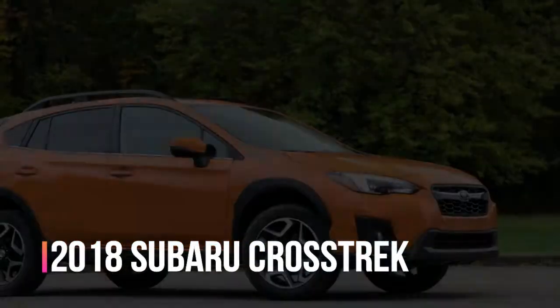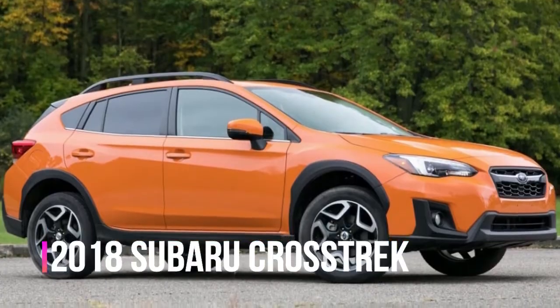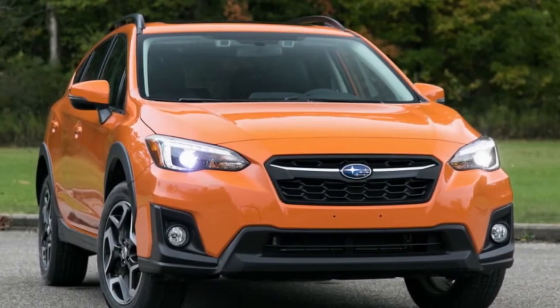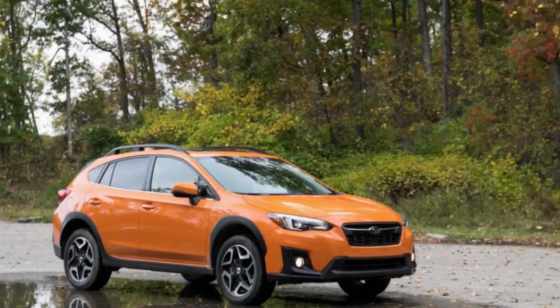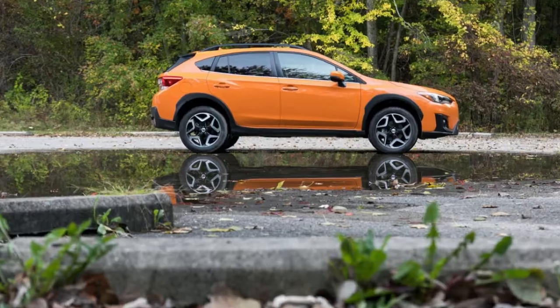2018 Subaru Crosstrek. Touchy-feely marketing proposes that love is the thing that makes a Subaru, yet the features that truly characterize the brand are rugged styling and standard all-wheel drive. Based on the Impreza hatchback, the Crosstrek packs those two product precepts into a thick, high-riding body that is certain to interest adventurous shoppers based on its image alone.